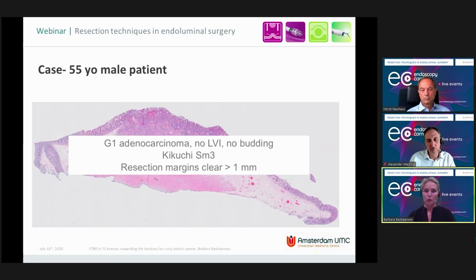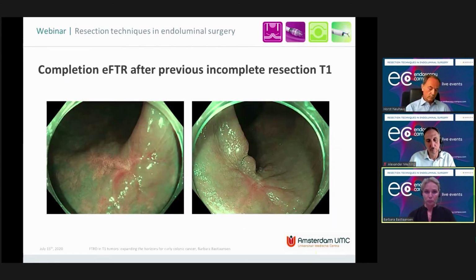So also this patient, especially for his history, chose not for additional surgery, and we are keeping him under close surveillance. Now 2 years later, he's also still doing good.